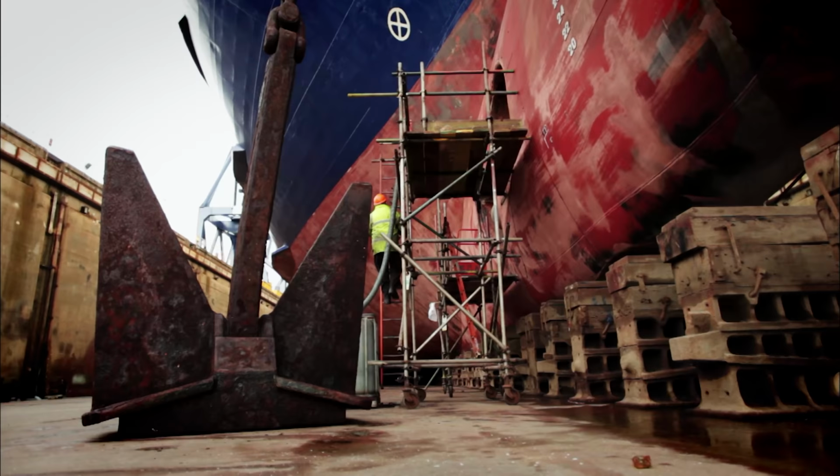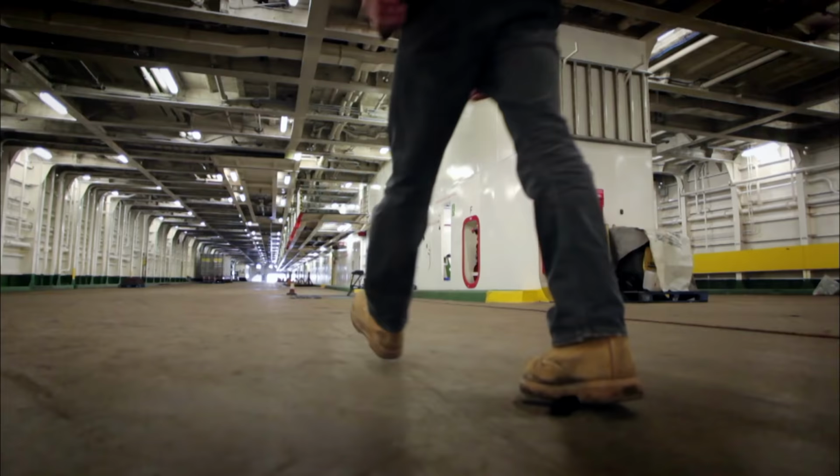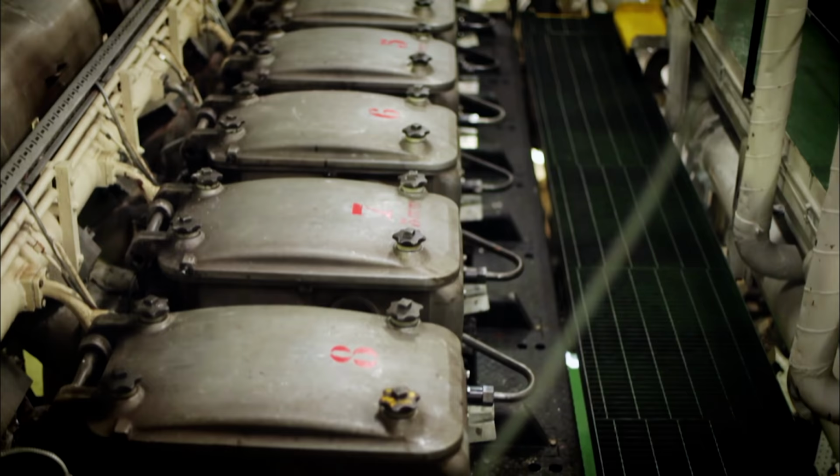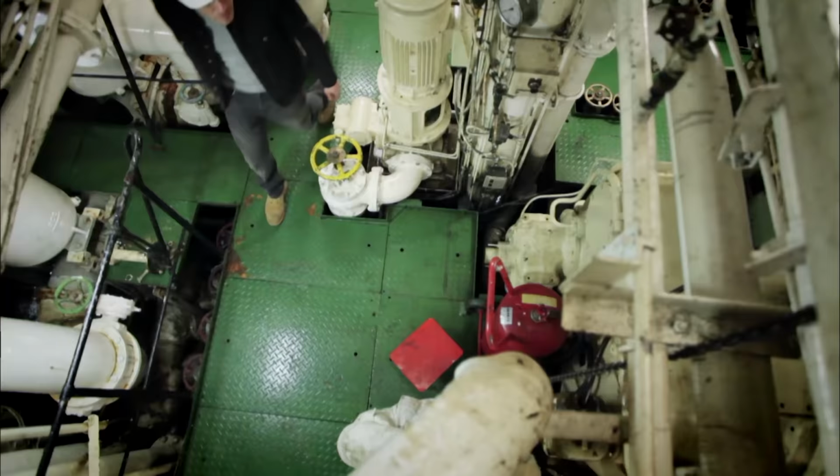32,000 tons of steel. Seven decks, each the length of a football pitch. Four engines, burning 2,500 litres of fuel an hour. So when you're out at sea, I can't imagine the noise that makes. One massive feat of engineering.